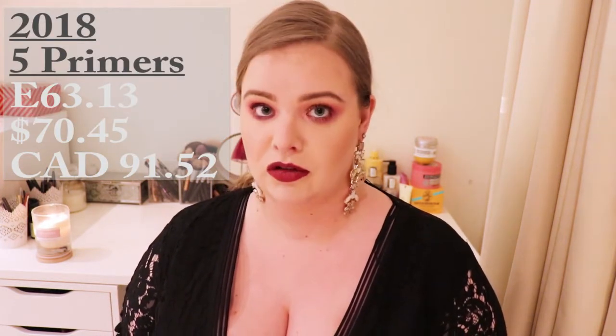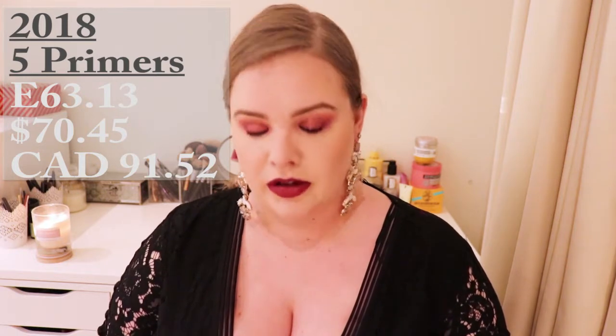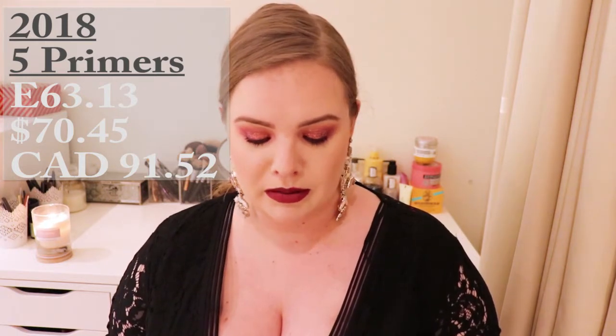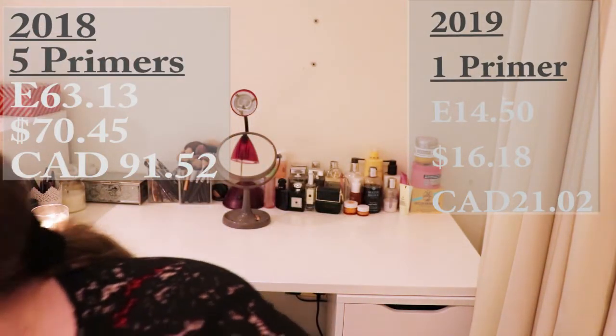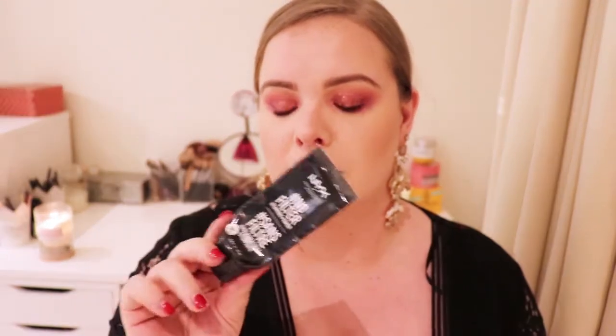So no. So last year I used up 5 primers, and that was €63.13, which is actually a really good amount to use up. But this year I only used up 1, and it was the NYX primer, and it was $14.50. It was this one here, the No Filter one. I didn't like it. It was 25 mils, 0.84 fluid ounces. I went through it, didn't really like it. It was meant to be a silicone one. It pilled up my makeup on top of it. I did not like it. I wouldn't get it again.